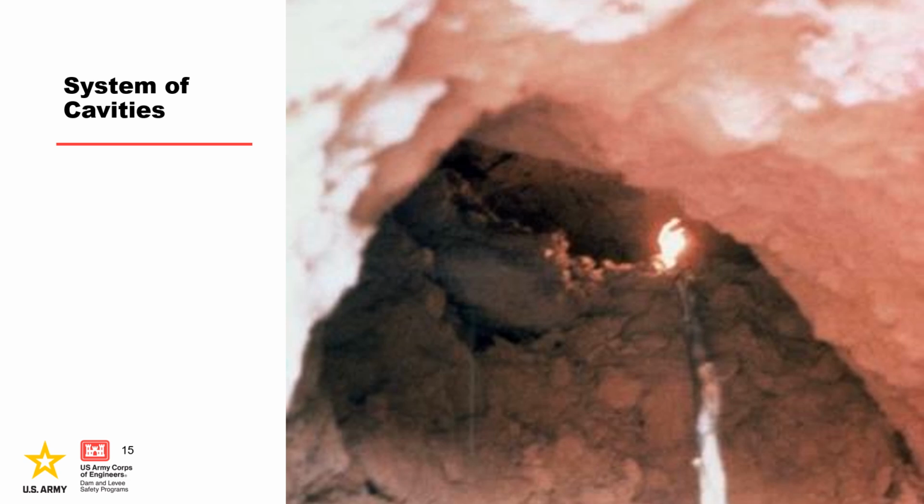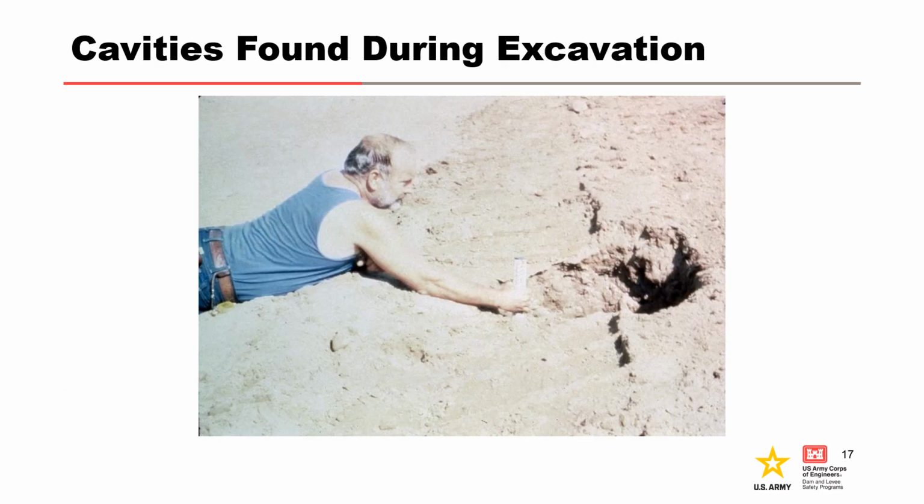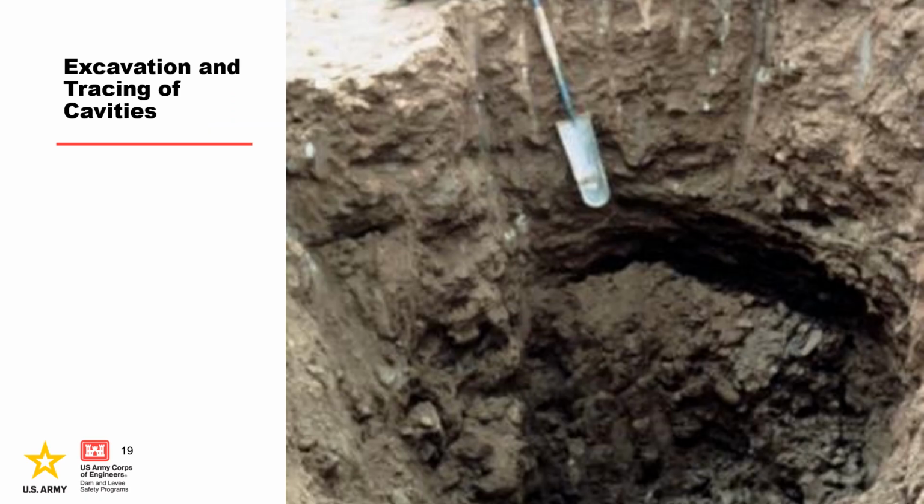That excavation revealed a large system of cavities, with some of the cavities being horizontal in nature. In response to these findings, excavation with heavy equipment was started to find the extent of the problem. Numerous cavities were found during the excavation. This hole was 28 feet deep and 6 feet in diameter. The cavities were carefully excavated and traced to study the source of the problem. Some of the cavities were up to 10 feet in diameter.